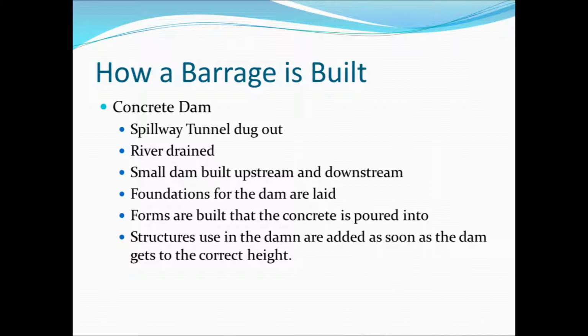Forms that can be made out of either wood or steel are then built along the edges of the foundations. The reinforcing steel is then placed in and tied to any steel in the foundation. The concrete is then poured in and allowed to set. The construction of the dam is continued in this process.